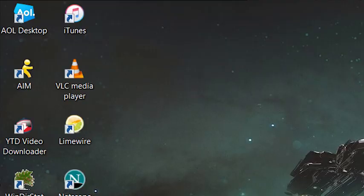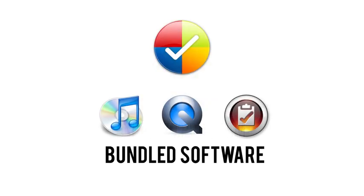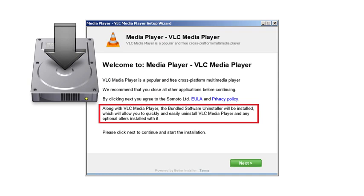So here's the deal. Many of the programs that we all download these days are completely free. To turn a profit, the developers of these programs often bundle their software with third-party programs that pay them for a chance to be installed on your computer. Rarely ever are these bundled programs needed to make your desired software run properly, and in fact, they can even take the form of spyware or adware, collecting and sending your private information to an untrusted source. These applications sneakily hide in the installer of the parent program you actually want.